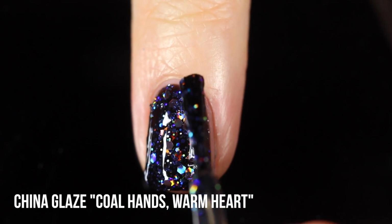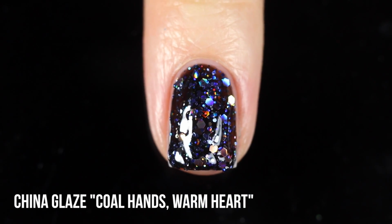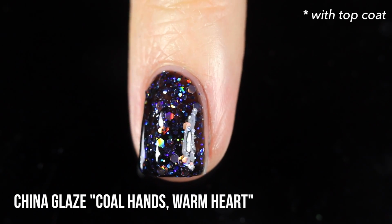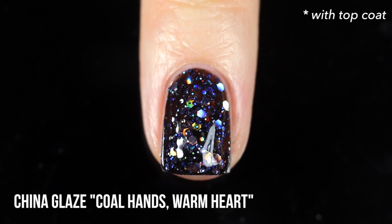This one's actually kind of a nightmare, to be honest, in terms of formula. It's fairly easy to apply, but it's such a glitter dense polish that it's just really lumpy and it looks kind of gross until you add top coat. So I am going to show you guys really quickly what it looks like with top coat on. But yeah, like I said, I just love it because I feel like it's so unique. It's such an interesting mixture of colors. Again, it's just a mainstream brand doing holo glitters, which I feel like is really fun.